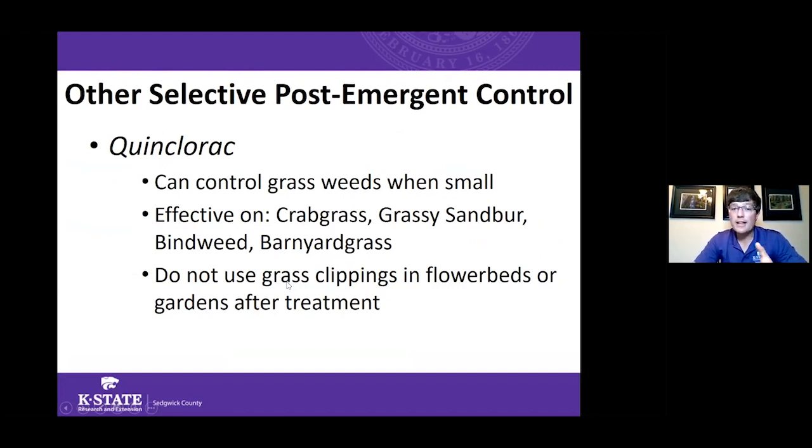There are other selective post-emergent controls, and we'll talk about controlling crabgrass in a minute, but often one of the active ingredients you see out there is quinclorac, and this is going to be a selective post-emergent product that's going to be effective on controlling grassy weeds, especially summer grassy weeds like crabgrass, grassy sandbur, bindweed, barnyard grass.